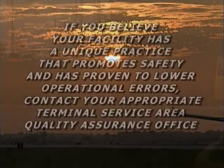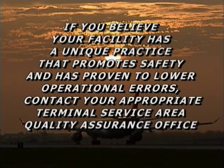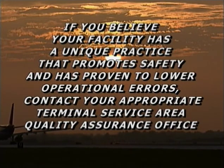If you believe your facility has a unique practice that promotes safety and has proven to lower operational errors, contact your appropriate Terminal Service Area Quality Assurance Office.